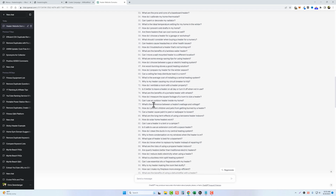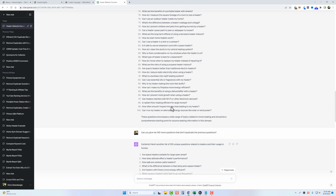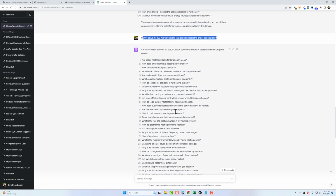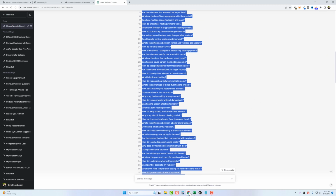We are actually creating a tool of our own that will go out and collect all of the People Also Ask questions from Google that can do this for you and give you more up-to-date information. And hopefully that will be available very soon. But in the meantime, I've been using ChatGPT. So here you can see I got 100. And then down here, I asked it to give me 100 more that don't duplicate the previous questions. And it gave me 100 more of them. So I'm going to copy these first 100 questions.